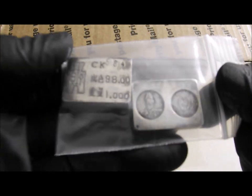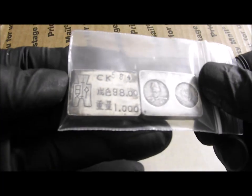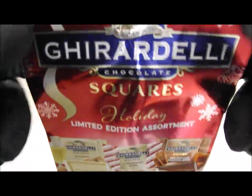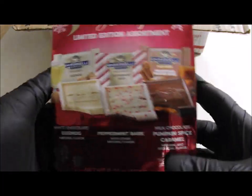Curious to know what these are. Are they genuine? Have you tested them on the CCT slide? I'll be doing that later. Ah, it's that damn word I can't pronounce. Ghirardelli. Did I pronounce it right? I've no idea. It's the ones I had before. Thank you so much.